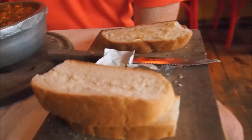Ooh. This is the perfect dish for us to be having on a cold day in Buenos Aires. And the icing on the cake is that they brought us homemade bread. So check that out. I'll have a bite of that. It's a nice thick slice, and it's a heavier bread, which is really nice. That's going to come in good with the stew. That's good homemade bread.